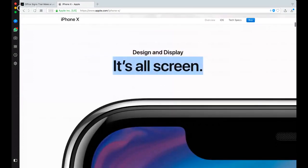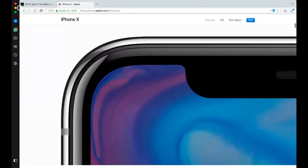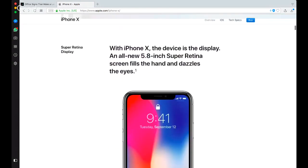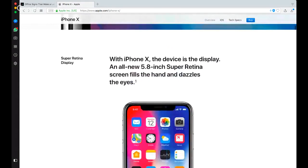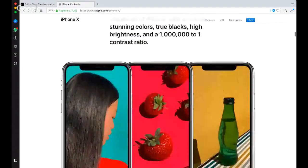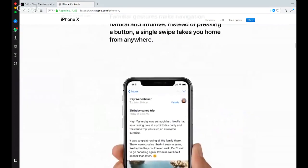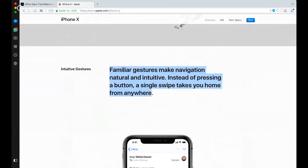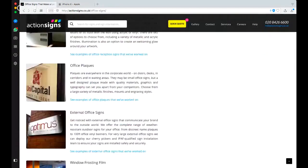And the same here, it's all screen. This is just a very simple zoomed in version of the product shots. They explain the features and the benefits: fills the hand and it dazzles the eyes. Innovative technology. None of these things are rotating in, and they're not really trying to do anything. They're not trying to fit this much information into one page.